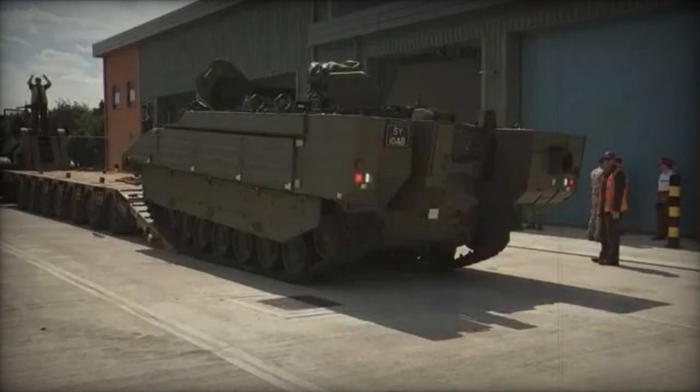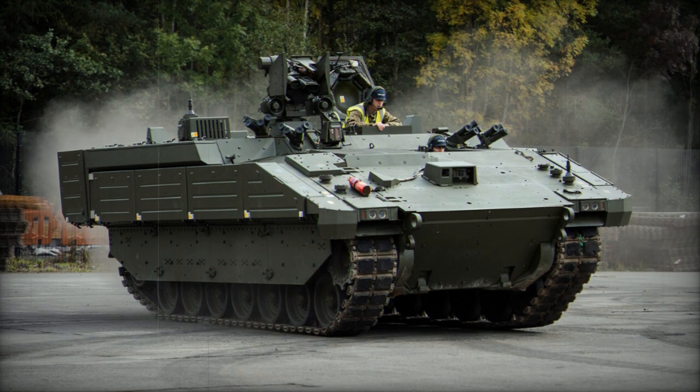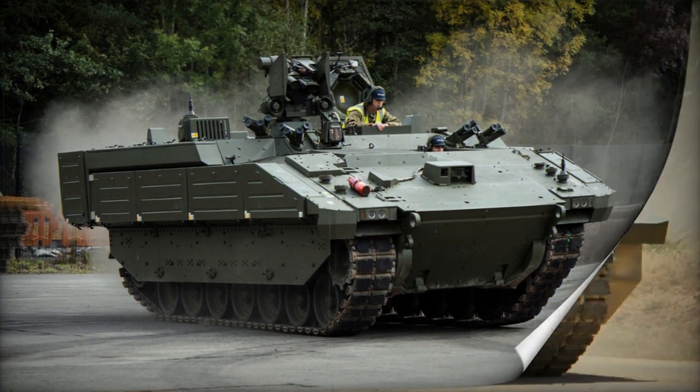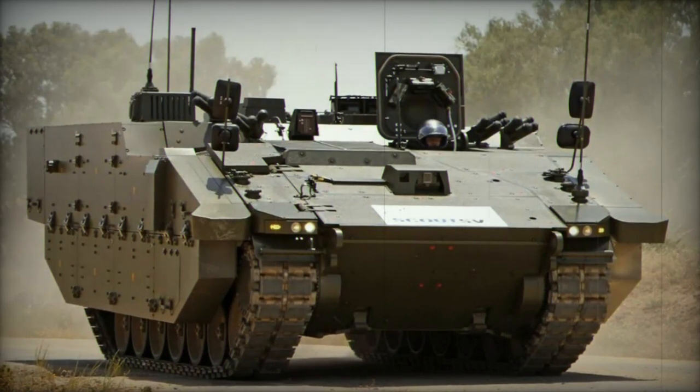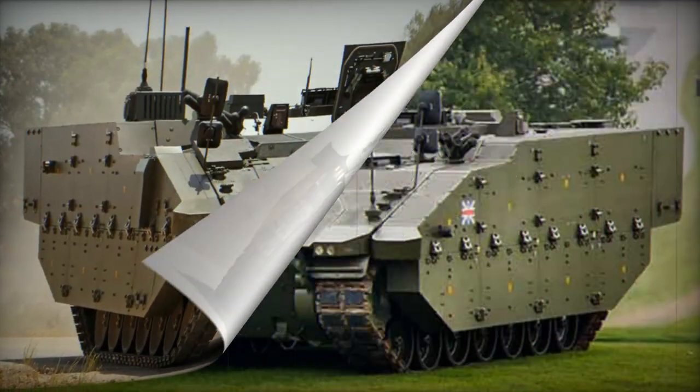At the core of this fresh British vehicle lineup is the Ajax reconnaissance vehicle, which is set to replace the FV-107 Scimitar. The Ares is essentially an armoured personnel carrier variant of the Ascod II IFV, designated to take over the role of the FV-103 Spartan within the British Army.